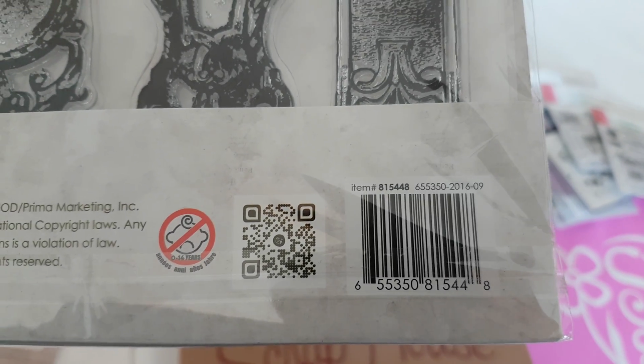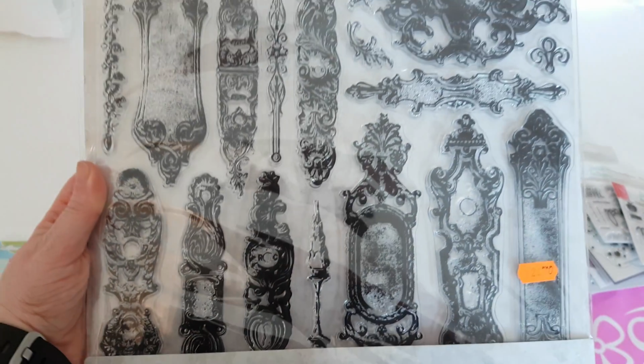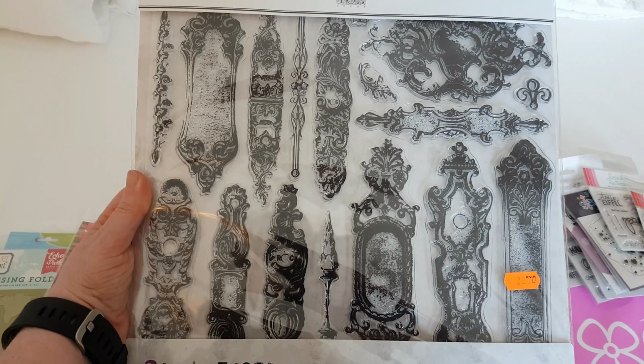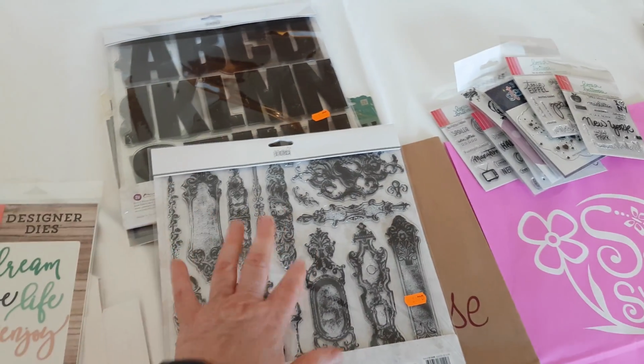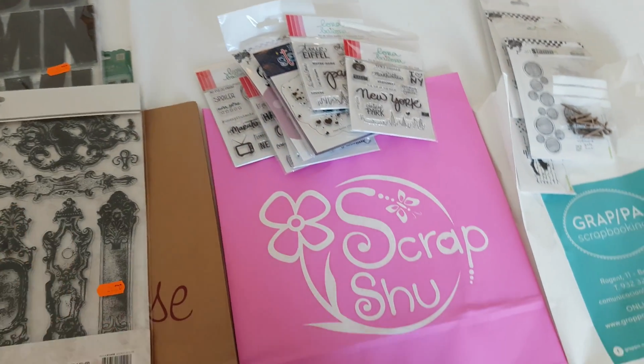217. It's a new product, which I haven't seen in Sweden yet. And here is the number for that. And this one is let's say €26. So that's what it looks like. And I'm thinking that I could do some background stamping, perhaps faint colors, and then put something on top. So I'm going to make my own pattern papers with that, I'm thinking.